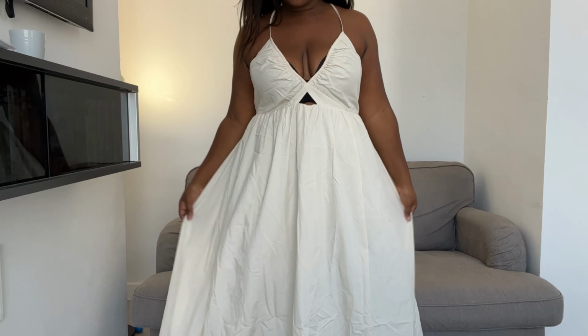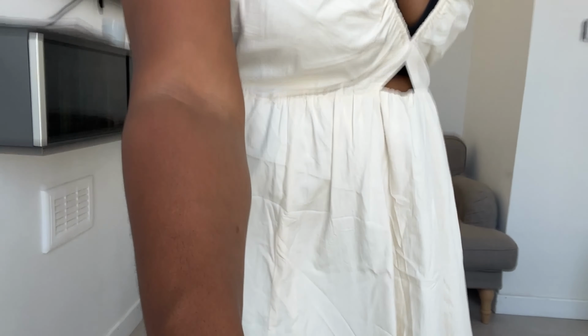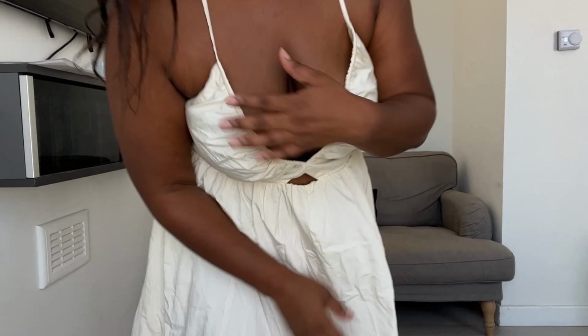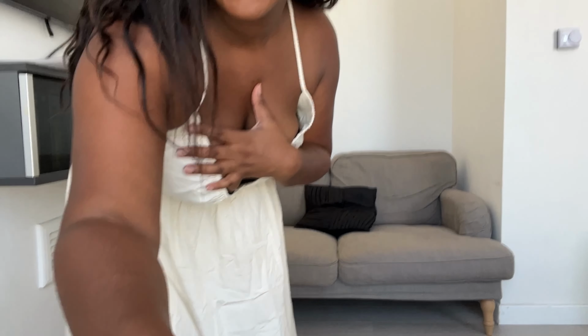Oh, this dress looks so good when I'm sitting down. I love when you're just really excited to wear something. This is a gorgeous dress. I have not tied it up properly, but oh, that is pretty. Calf length again. Oh, I'm so sorry, you probably can't hear me. I've got the fan on, let me turn it off.